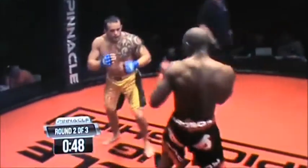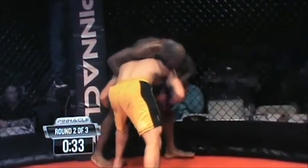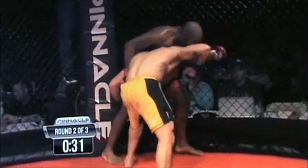I think that the striking game is definitely an advantage for Bledsoe. He's trying to keep Mogollon at bay with that deep kick. And Mogollon dropping his head. Nice body kick there by Bledsoe, but Mogollon catches it and walks in, and now looking for that takedown here again. And there's those elbows from Bledsoe. Yeah, this is a good position here for him to throw elbows. Bledsoe trying to sneak some strikes in here.